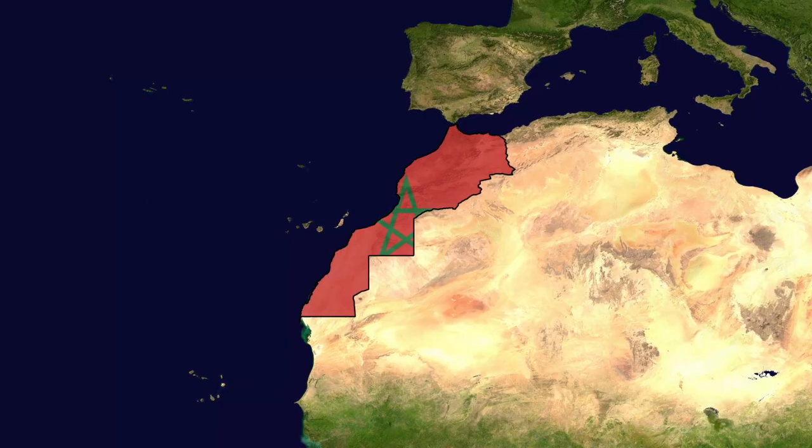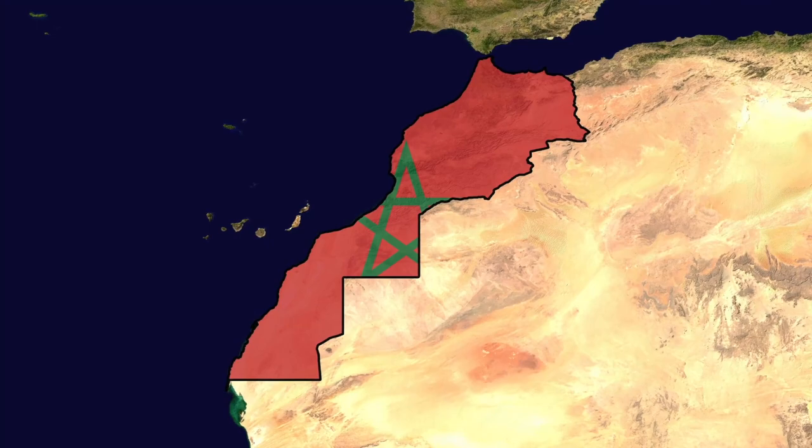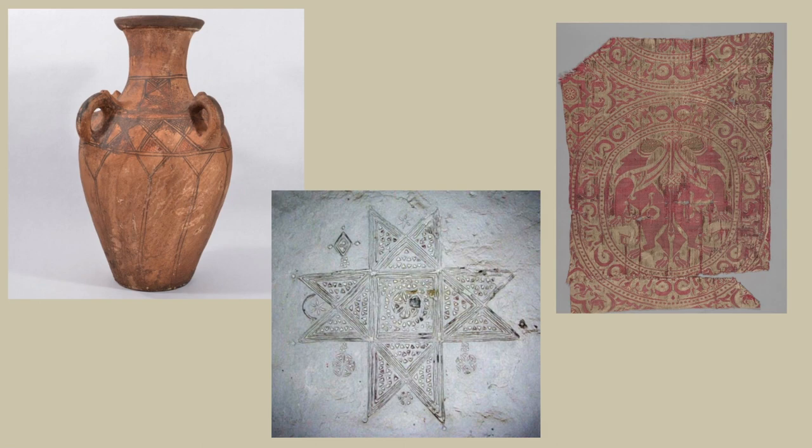Located in the intersection of Western, Eastern, and African cultures, Morocco represents a crossroads of art and culture. However, the roots of Moroccan art can be traced back to the indigenous Amazigh people. The Amazigh have been in Morocco since prehistoric times, and their distinctive geometric patterns have endured throughout centuries. These patterns are evident in Amazigh pottery, jewelry, and traditional carpets.